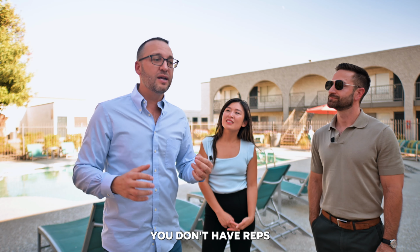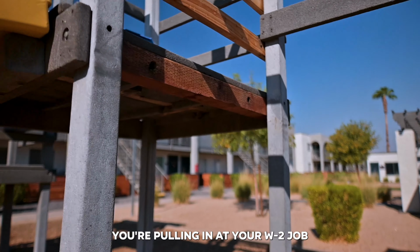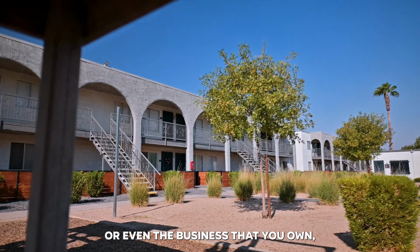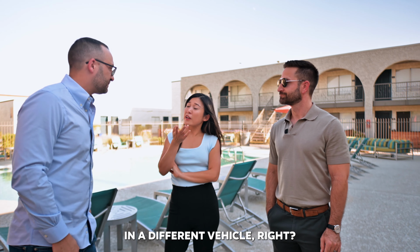So that's some really cool stuff. It's also going to increase the ROI too. Absolutely. Not only is it an ROI, but it's a very tax-advantaged ROI. The profit and the money coming in here is going to be so much more advantageous than the money you're pulling in at your W-2 job or even the business that you own, because all this is being offset by depreciation and using leverage and all the tax incentives available for real estate. Because you can also put money in different vehicles, right?